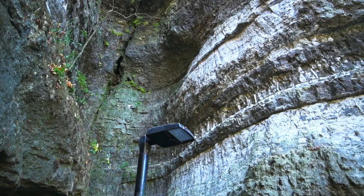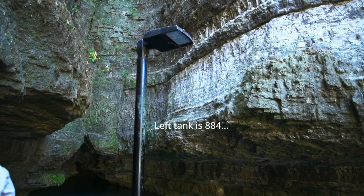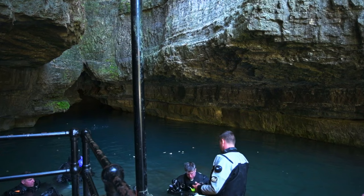Left tank is 884. Okay. Just might be a little bit richer than we need. And I got 3,100. Okay.